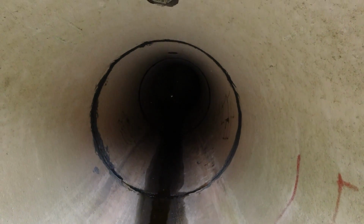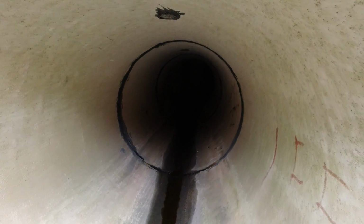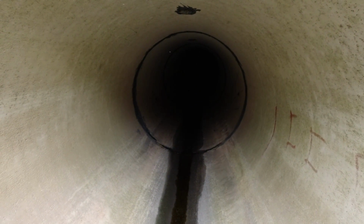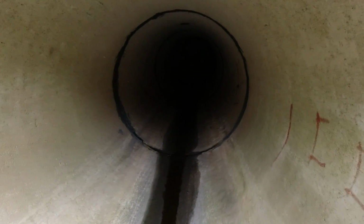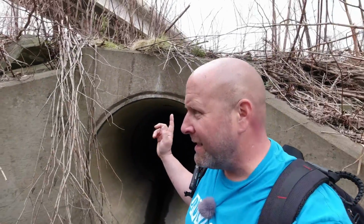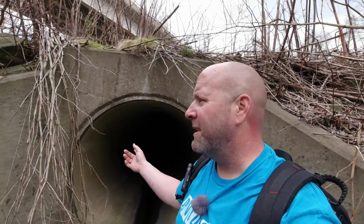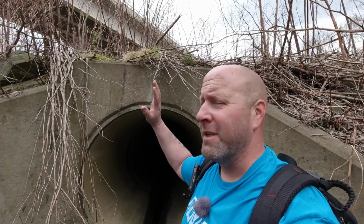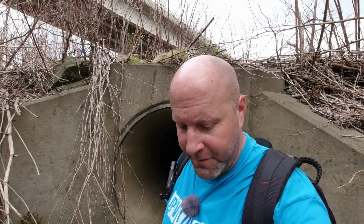Yeah, I'm gonna go in there. Praying to God there's no animals in there. I really don't want to encounter something or people. But this is what I came for. This is what I found over 20 years ago. And they built this for drainage from somewhere when they redeveloped this area, mine reclamation, I believe.